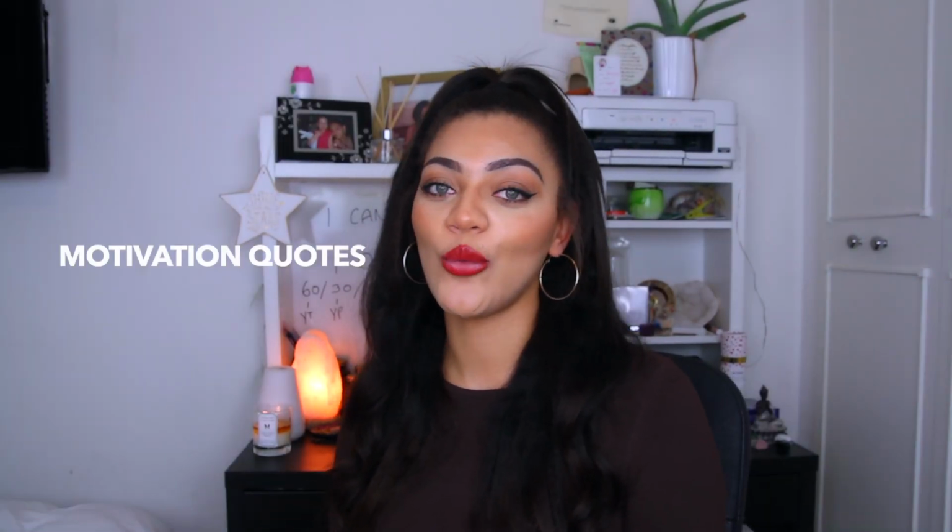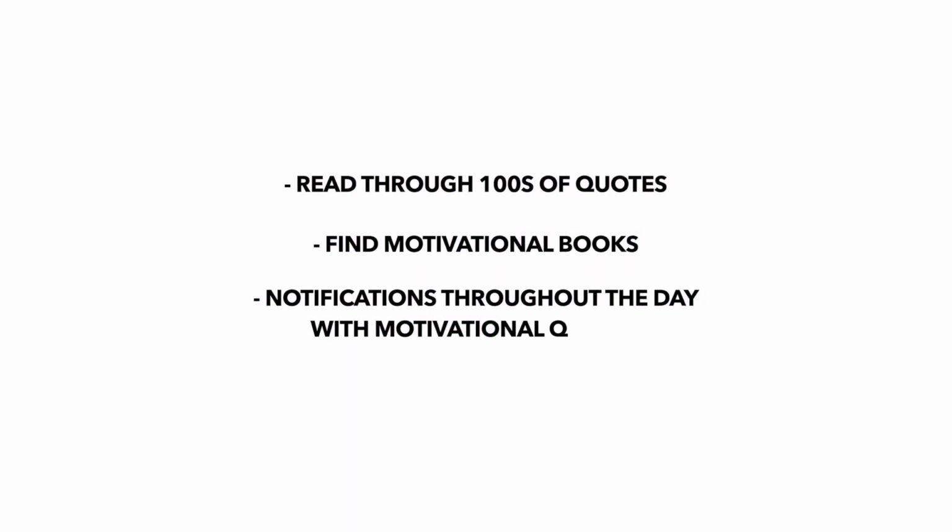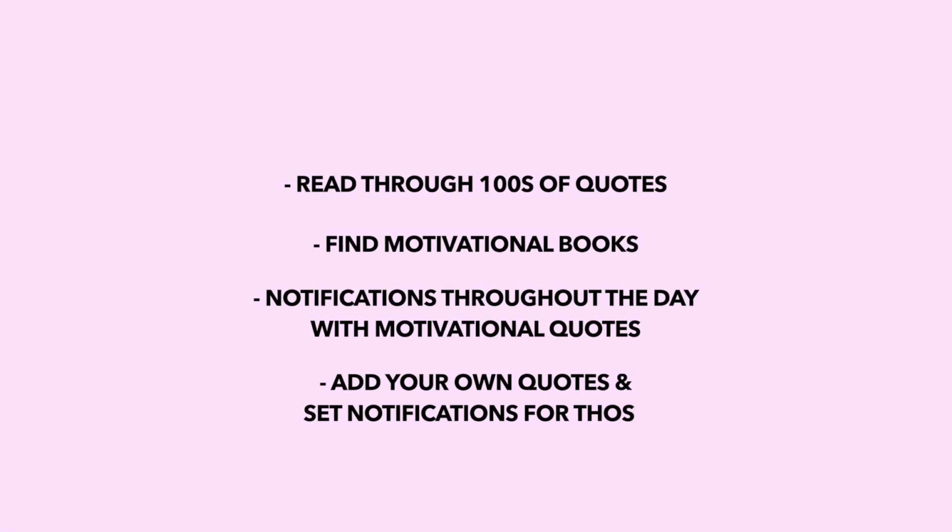App number 5 is called Motivation Quotes. Motivation Quotes allows you to read through hundreds of quotes, find motivational books. You'll get notifications throughout the day with motivational quotes, and you can add your own quotes and set notifications for those. Here's how it works.